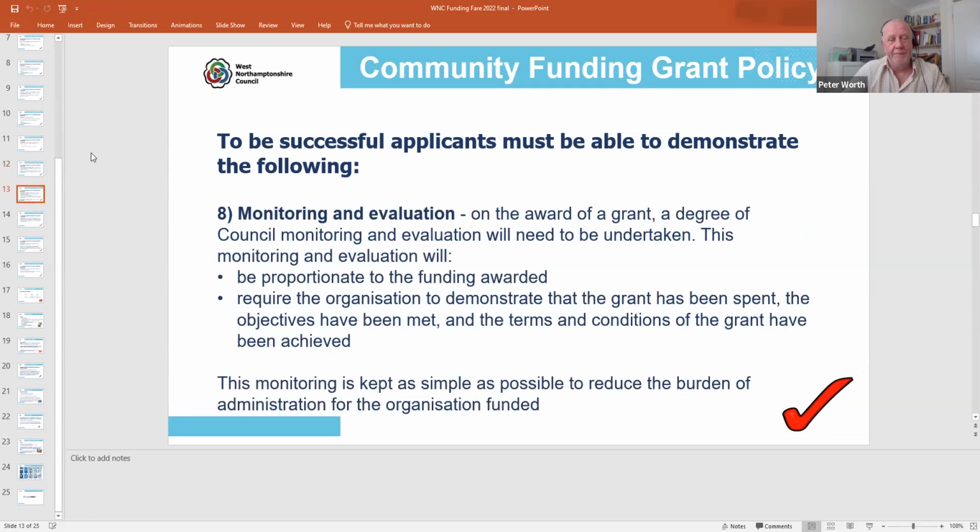Next slide. That we can actually monitor and evaluate the impact of the grant. So that may be from a simple way of just saying, well, we need to see evidence that you've actually incurred the cost and paid for it, the invoices and bank statements, right the way through to feedback and annual or quarterly meetings for the larger projects, or some form of monitoring in place. So we can see that the increased use is actually physically taking place.